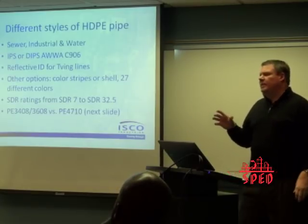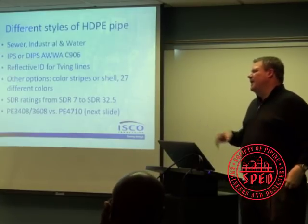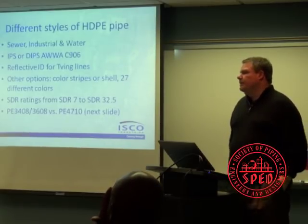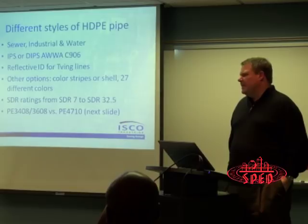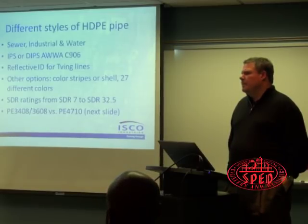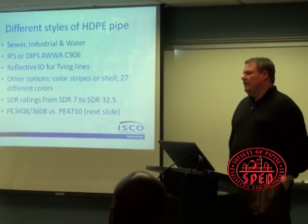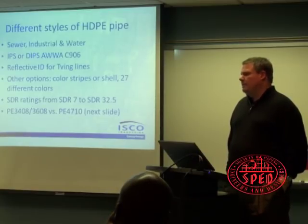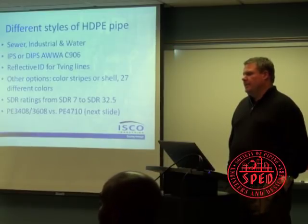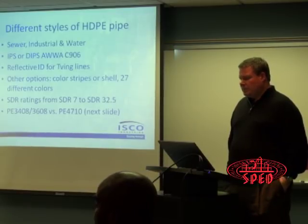Okay, what's the call for running this stuff above ground? Not a ton. I'm going to say it's probably 15% of our business. The rest of it's underground. They're doing fire main loops, that type of thing. I've seen it using the power plants this morning. Yeah. A lot of fly ash, slurry lines. Yeah, exactly. Just lay it on the ground.